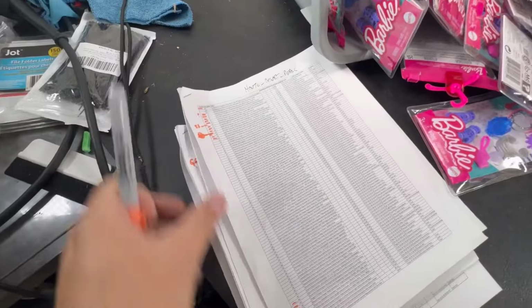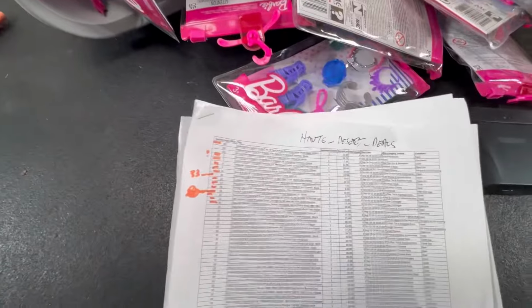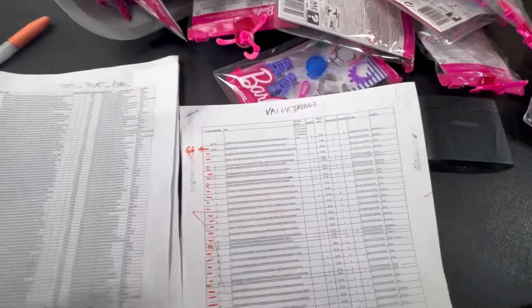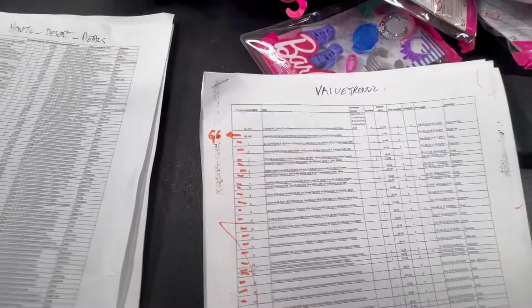So I went to the old-fashioned paper and, well, highlighter, Sharpie, whatever. And I did one for each store. There's about 2 or 3 pages. Now, this is for a 225 item store and a 200 item store. So you're probably dealing with more pages in this, but I find that it's actually faster to do this through Excel and then print it out and just mark it as you go.